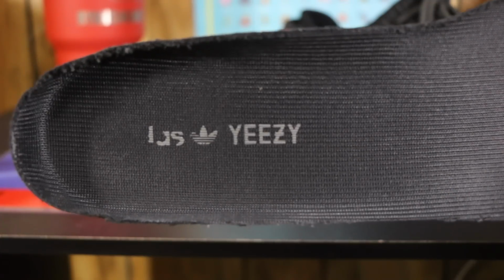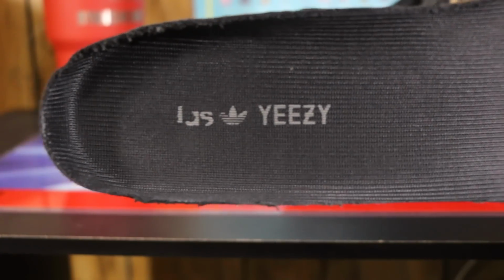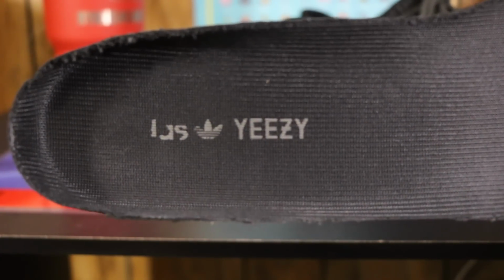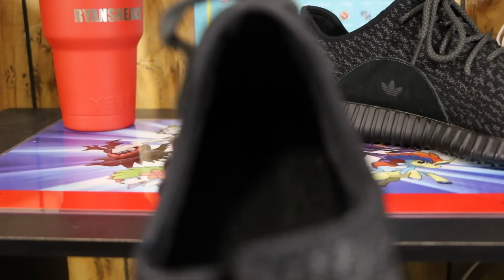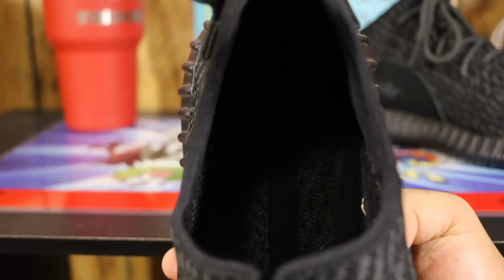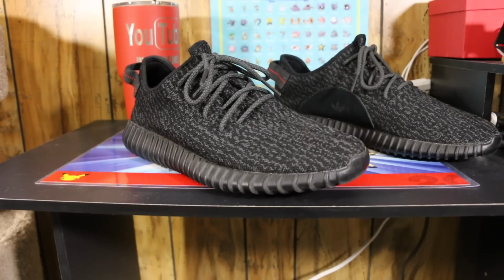That's the actual color they're printing on the insole. Mine's kind of warm because they're used, but you get the picture. The back stitching in them is going to be black. It's not going to be white or blue or anything, and the stripe going down is going to be black. That's pretty much it.